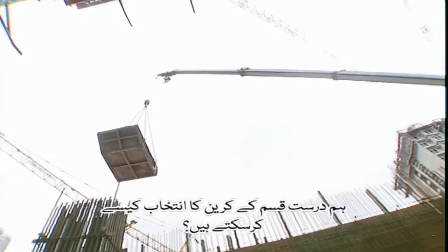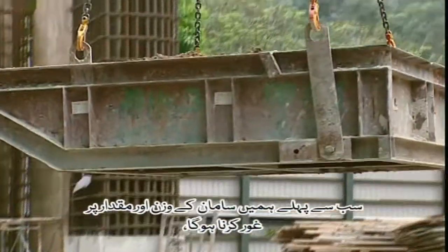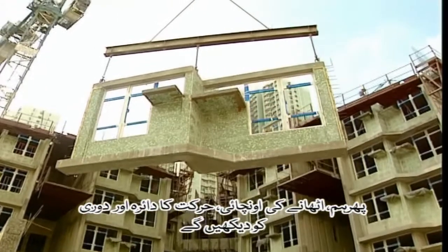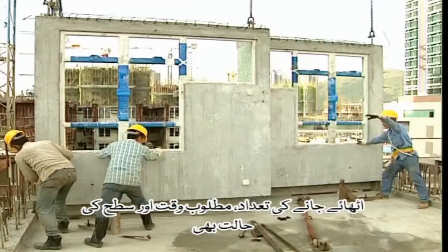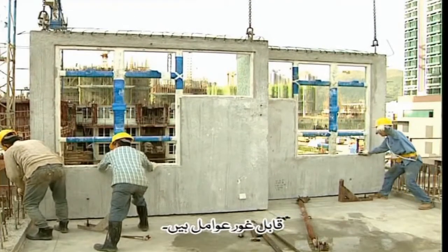How can we choose the right type of crane? Firstly, we have to consider the weight and volume of the load. Secondly, the height, moving range, and the distance of the lifting operation. The frequency of lifts, time required, and ground conditions, etc. are also factors to be considered.